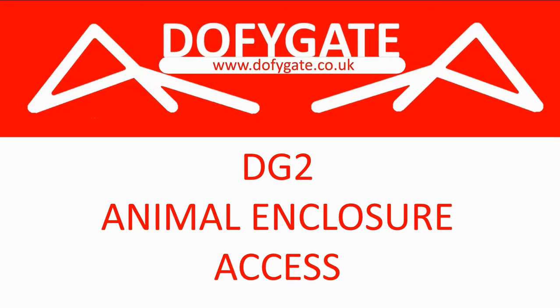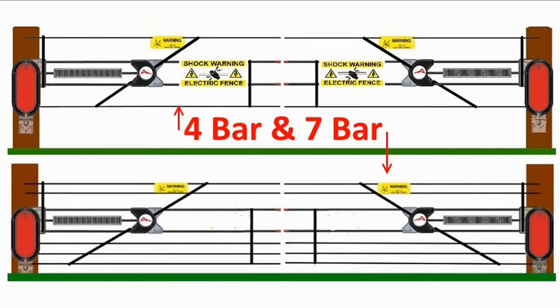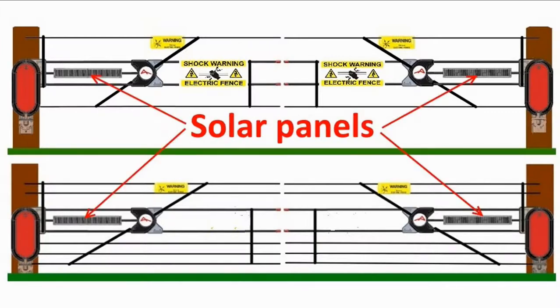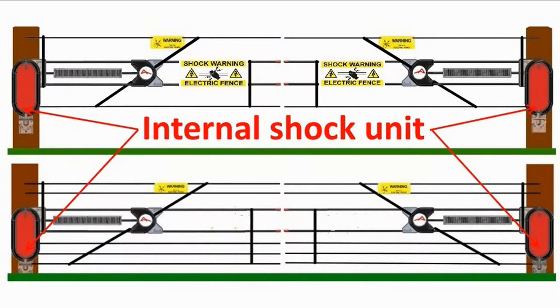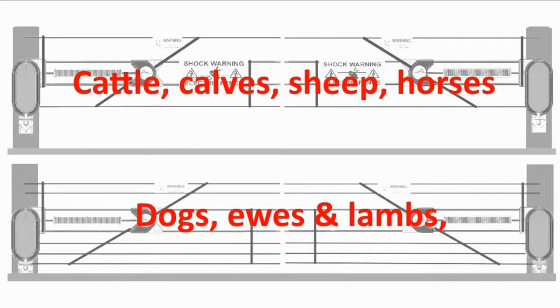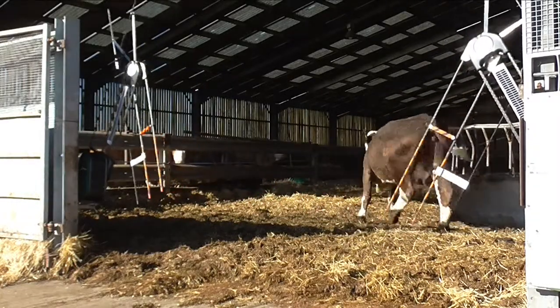The DG2 is suitable for animal enclosures, with 4 or 7 bar options. Solar panels charge an internal battery, and the internal shock unit, unique to Dofygate, only produces a shock when touched. Suitable for various animals and used on this particular occasion with beef.